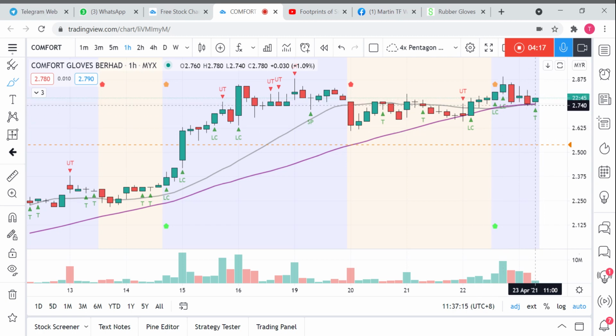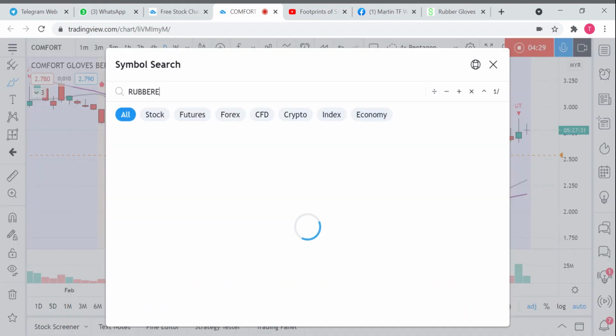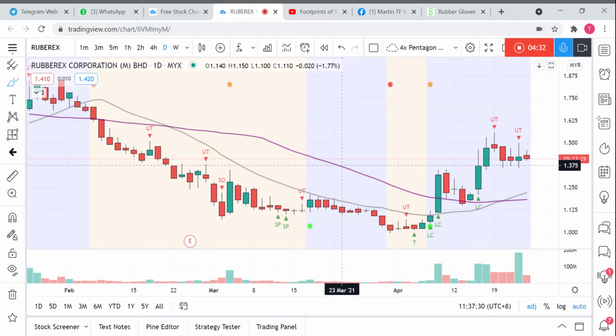At the moment, as I do this video, it's around 11:30. Volume seems like it's drying up, which is a good sign. But we need to see a few more bars for further confirmation. Rubberex is the one that actually came in a bit weak, and the price is trading lower than yesterday's opening. So let's see how it goes towards the closing today.